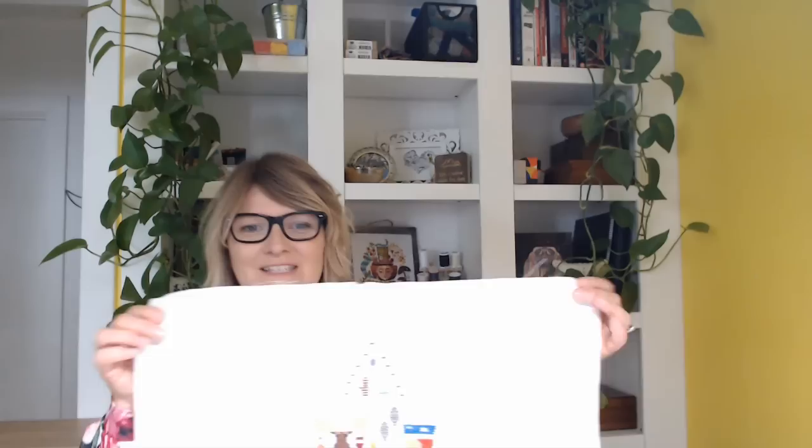This is what the pattern looks like. You can find it on Etsy, and I'll leave a link for the shop down below. And this is what the finish looks like. I'll have to stand up.